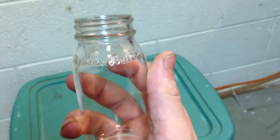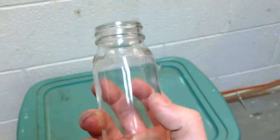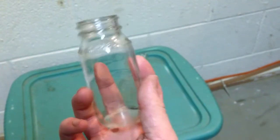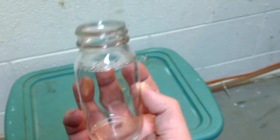Alright guys, so I found out what these are. This one is from the 50s, I think, and it's Wonder Bubbles. It was actual bubbles that, you know, you'd play with when you were a kid. You'd blow bubbles. So I thought that was cool to find it in glass.